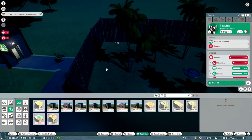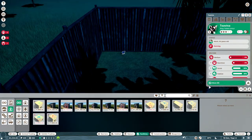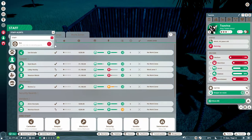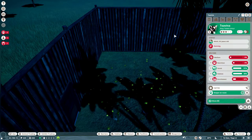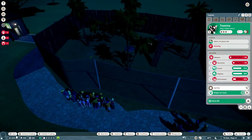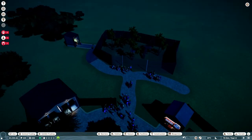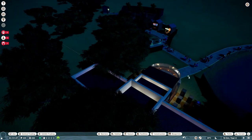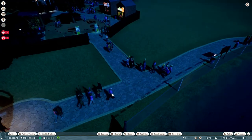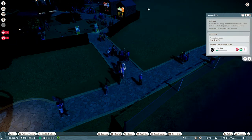Protesters have arrived at your zoo. Yeah, it's about the lemur. I know it's about the lemur. Your zoo has no security guards. Oh, so that's what you hire the security guards for, is for the protesters. Okay, well, let's hire a security guard. Let's put him right here at the front, to deal with the protesters.